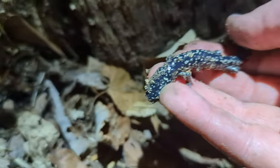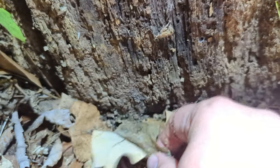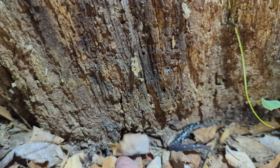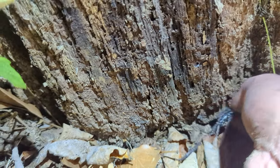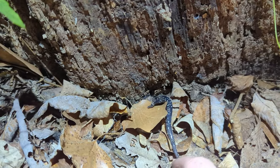All right, little buddy, or big buddy, you're huge. Go back under. Can you get in over there? I think you might be able over here. Here. This spot looks good. Can you slink on in? No?